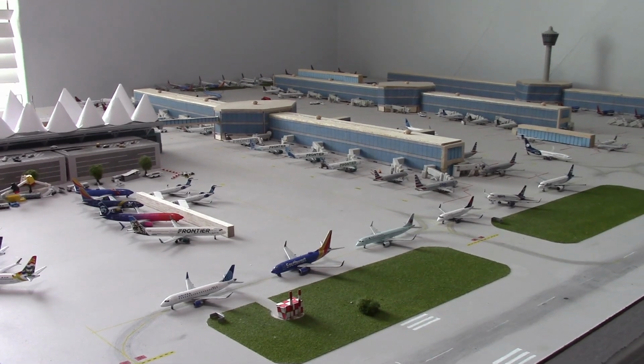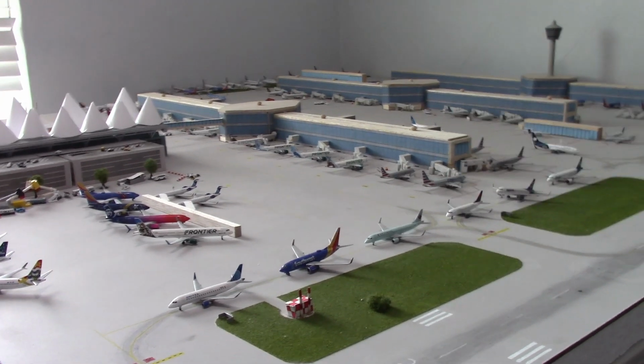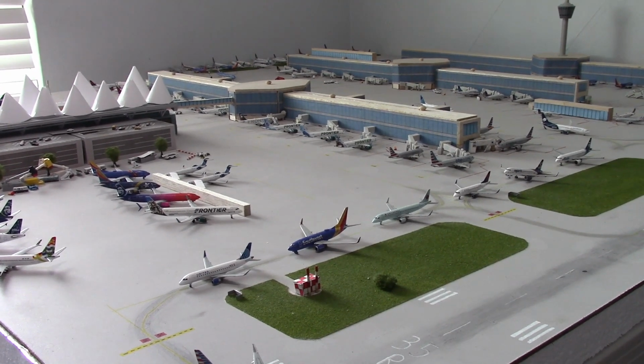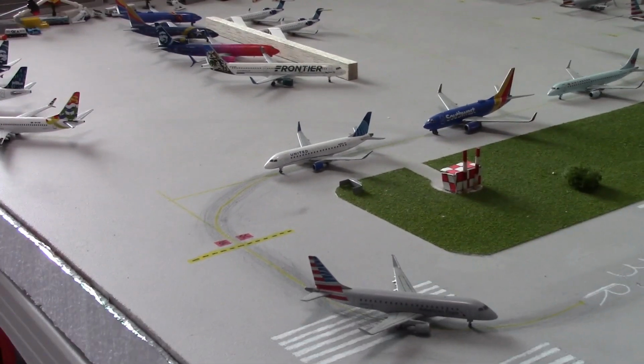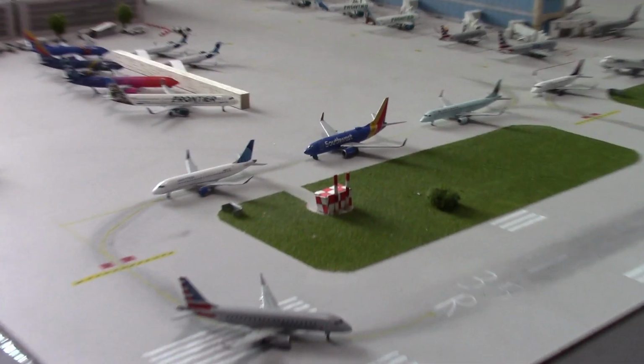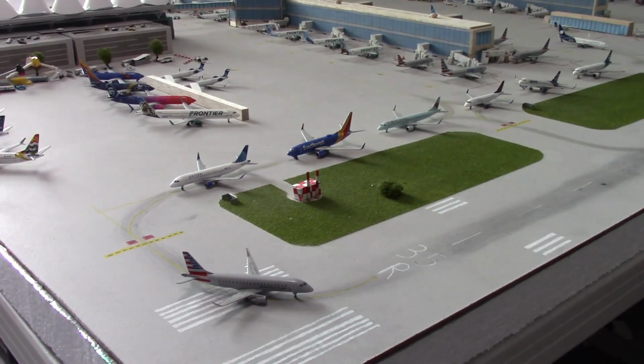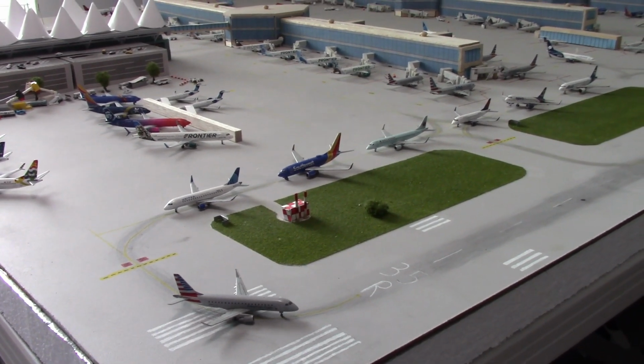Honolulu will be out ASAP. It is almost done. I just have to do more of the markings like taxiway, runway, ILS box, I think is what it's called. Oh my god, if it stops focusing, I'm gonna chuck it in the snow. And yes, it is snowing in Denver.